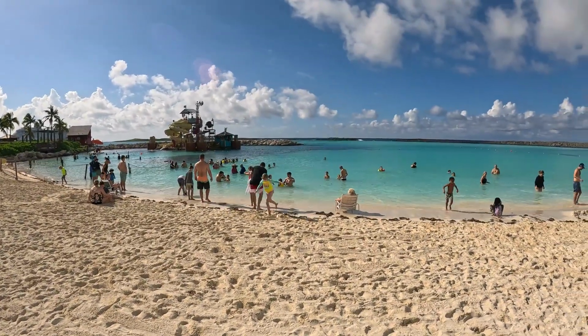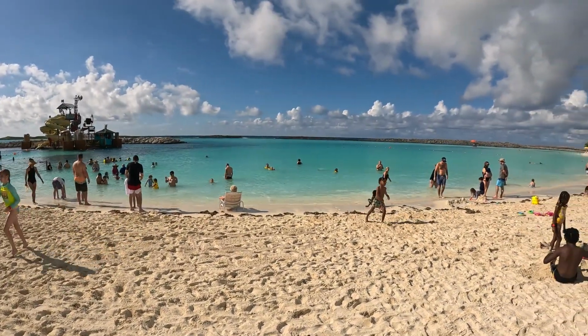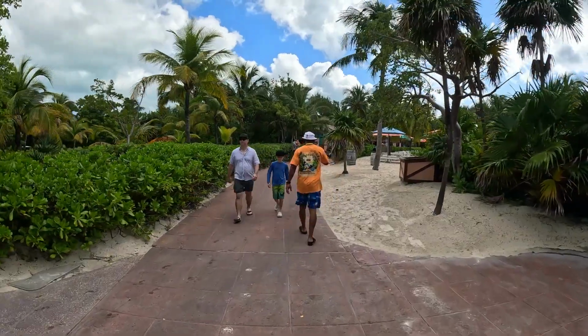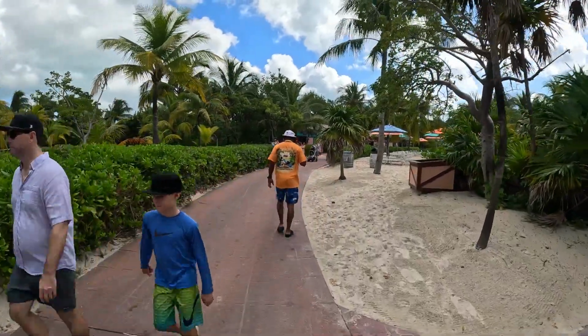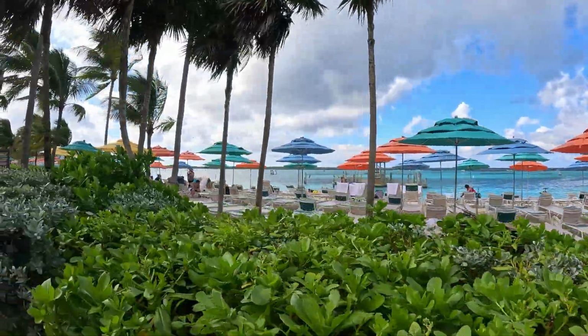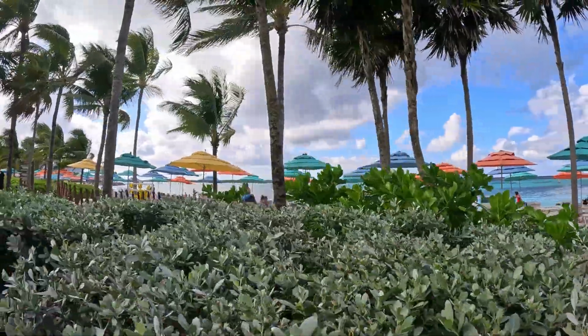Besides the Pelican Plunge, the beaches are enjoyed by some of the other passengers from the Wish. You can also rent a watercraft at the same place where you can rent the snorkel gear. For snorkeling gear, you can either rent gear or you can bring your own.